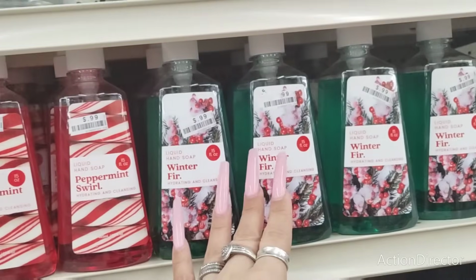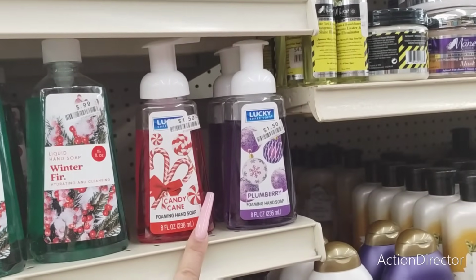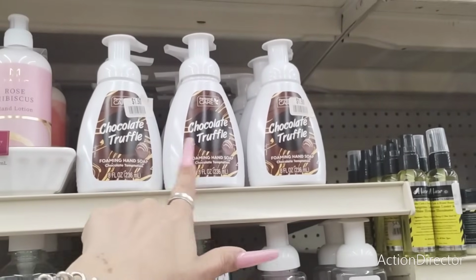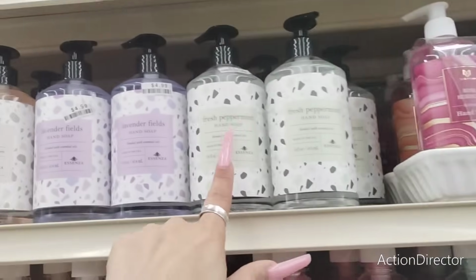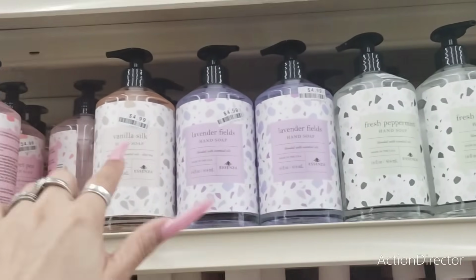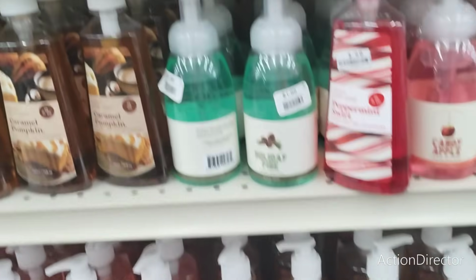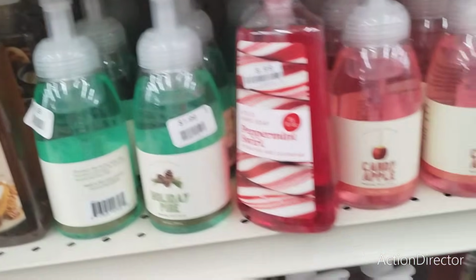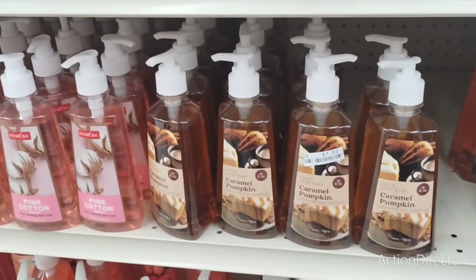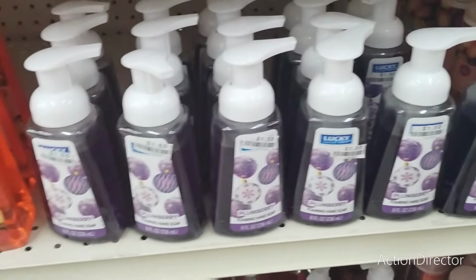It's cute. The winter fur. We also have Lucky, which is, I think, sold at Dollar Tree. This is candy cane and plumberry. Maybe we'll see it. Personal care is sold at Dollar Tree too. This is $1.50. Chocolate truffle. We also have fresh. Okay, this is glass, and this is lavender fields, fresh peppermint, vanilla silk, sweet pea. That's $4.99. So we're gonna stick with the, you know, the cheapy weepies. Holiday time, $1.99. And then we also have pumpkin harvest, caramel pumpkin, pink cotton, and these are $1. And then we also have more of the plumberry, which is, already told you guys, $1.50.